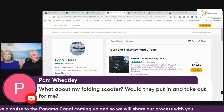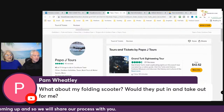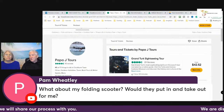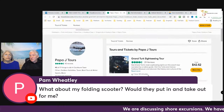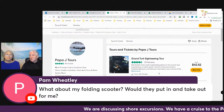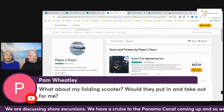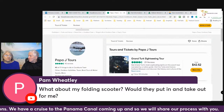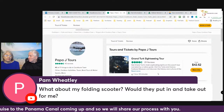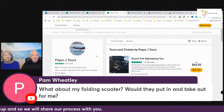I'll email them to tell them what our situation is and ask them if it works or if they have another suggestion. And I would recommend giving them the dimensions of the scooter and the weight, and the dimensions when it's folded, because they may have some riders who just can't lift certain weights, or they may have to schedule on a particular bus. So the more details you give, the better the answer you'll get back. And like I said, I probably email 5 or 6 places a day.